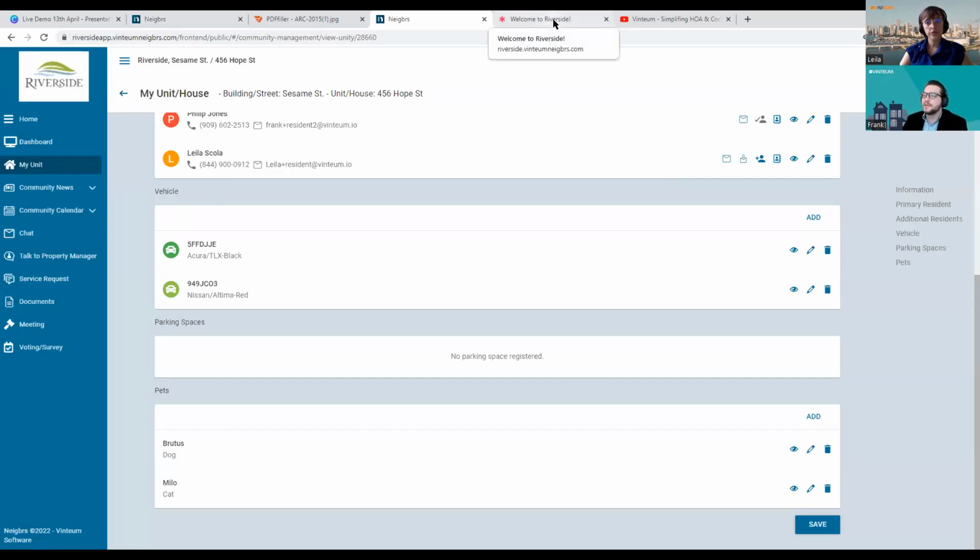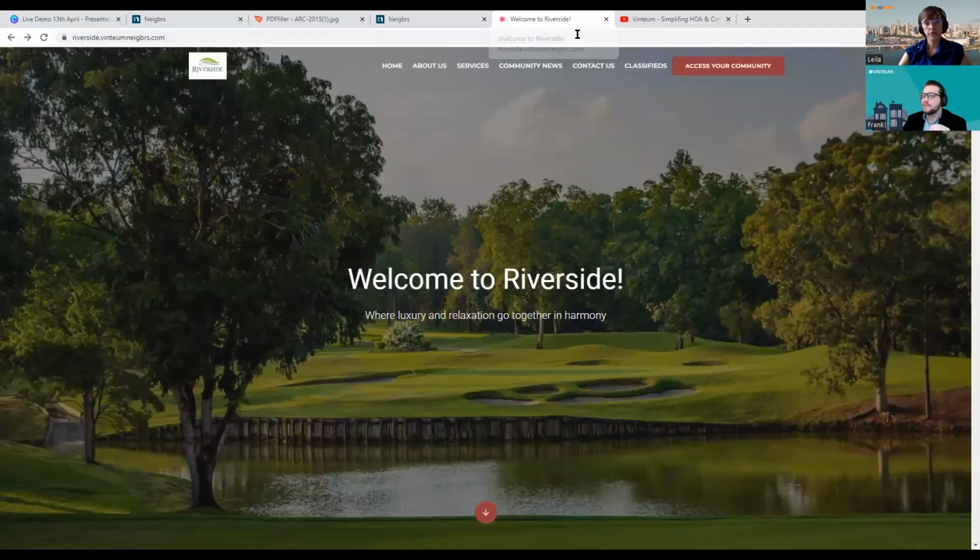So in addition to building out your communication and management portal, we can also build your community a beautiful, modern, public-facing website. It's really a great way to advertise the community to prospective buyers or maybe family members to learn more about the community. So we can provide your background image right here, community logo at the top left-hand side. We can help generate a new logo for you if you don't already have one. And then these are the various tabs you can have on the public-facing website.